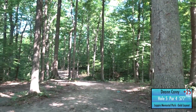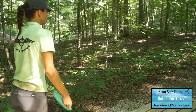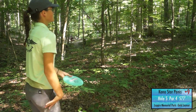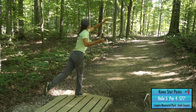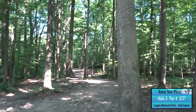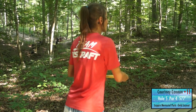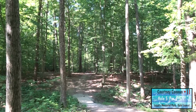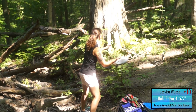That shot is so fantastic from deep. And it's really good. Kona stepping up. Wow. Courtney rips this one. It's a little bit inside.